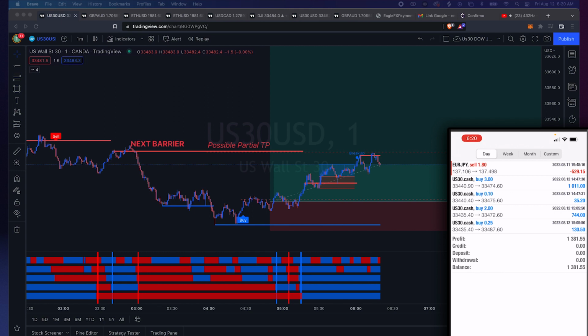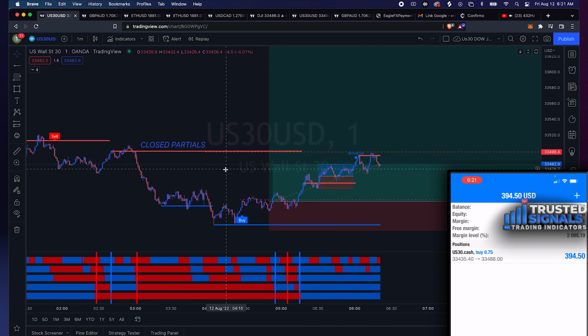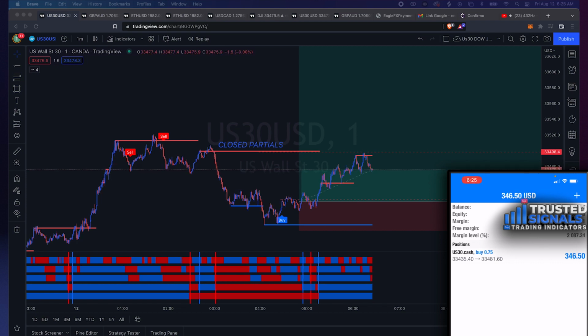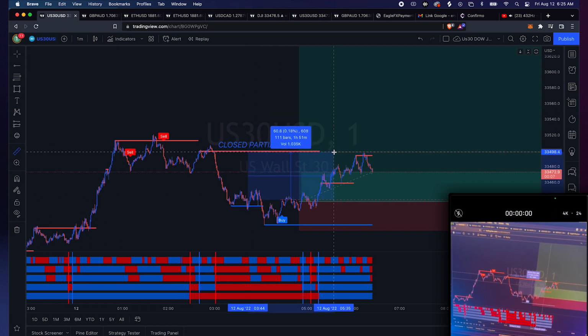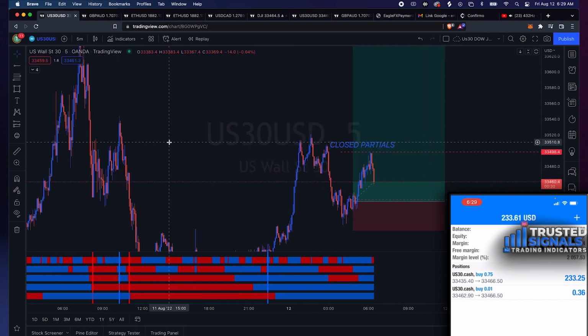All right, so close partial profit. I'm gonna change that. And now we wait. And by the way, guys, I wanna show you, so far we've done 60 pips on US 30. And it's about to hit my stop. Yep, all good. It's risk-free.